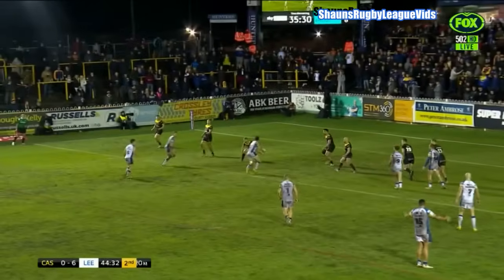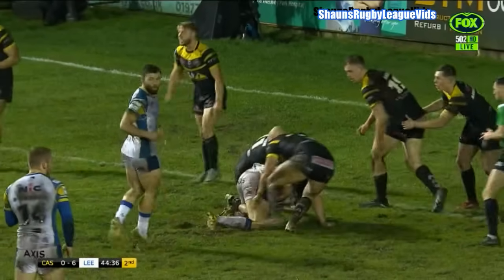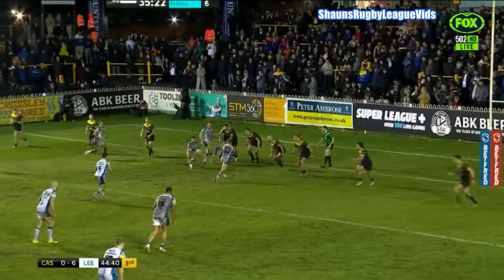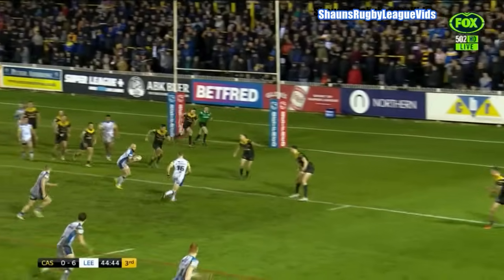Ball now will work its way, not the best pass to Smith. Smith offers a dummy, tries to reach out, can't get it over the line. A metre or so away, but Leeds got the Tigers' pen back here. Can they move it quickly? They'll get the ball away to Frawley now.